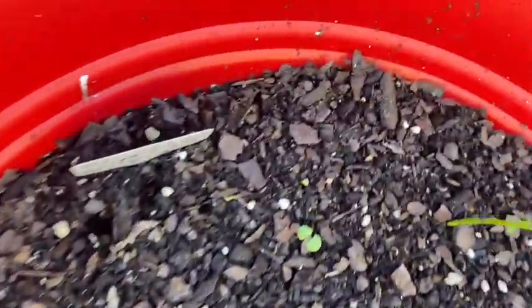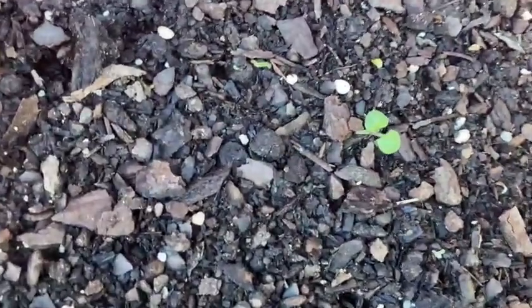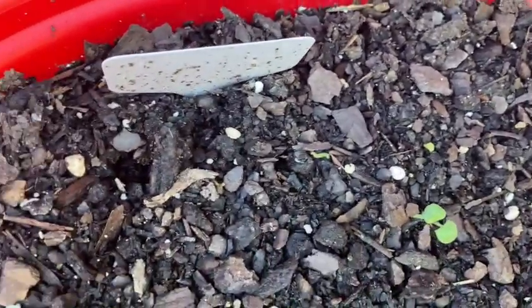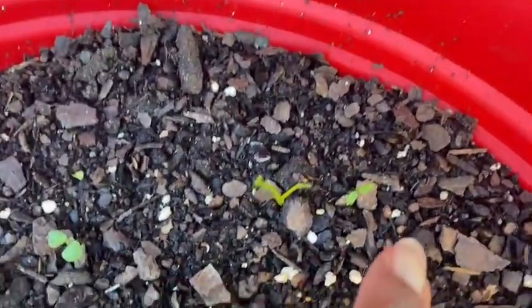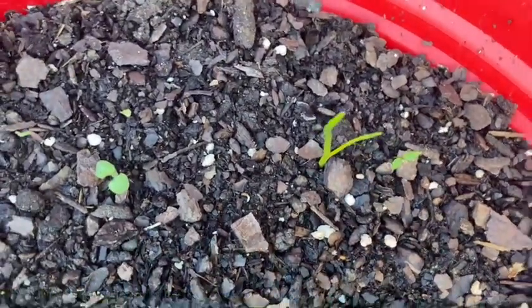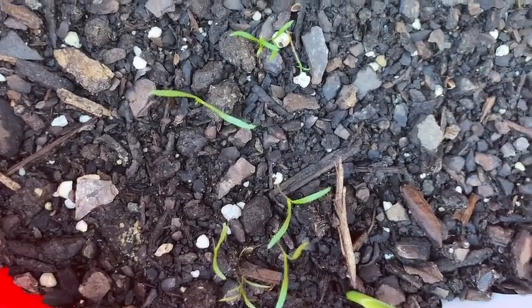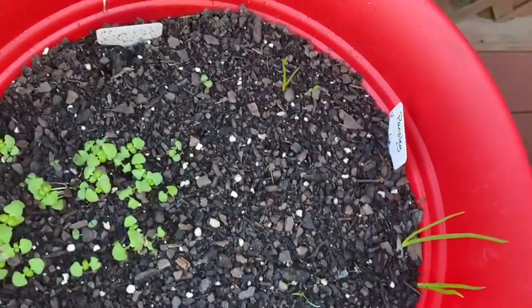And let's see, where we go. There we go. This right here is sage. It looks like the basil, but it's not. It's sage. And if you can see that right here, that is some Italian parsley that I have coming up. And right here is some dill that has started to germinate as well. And again, I have my garlic in all of my pots.